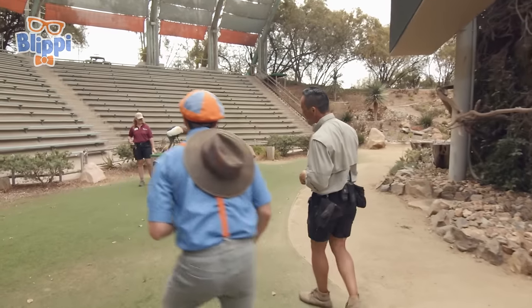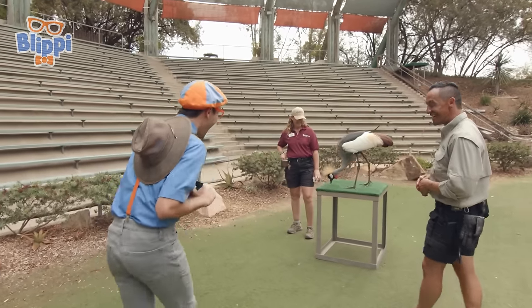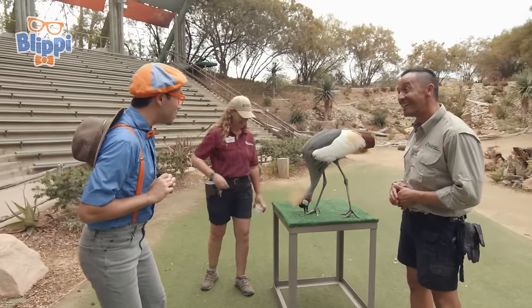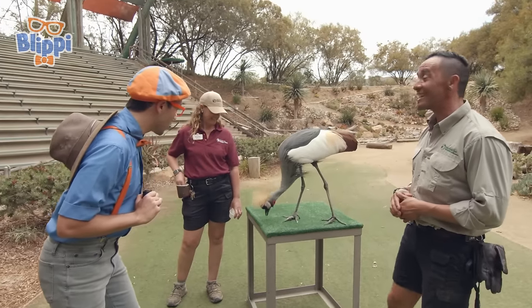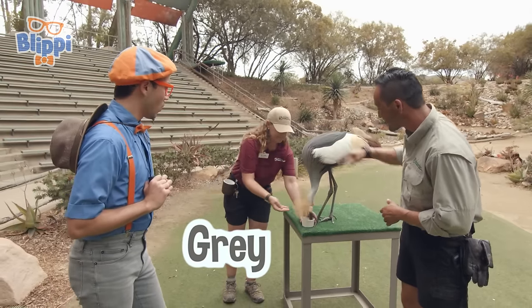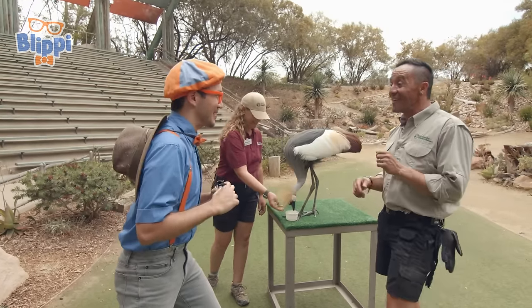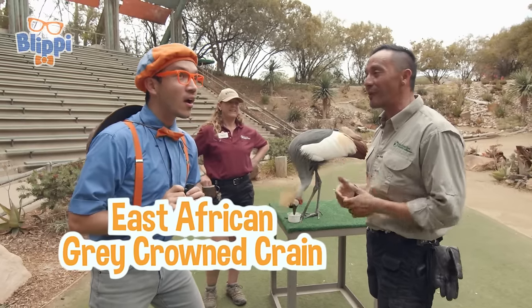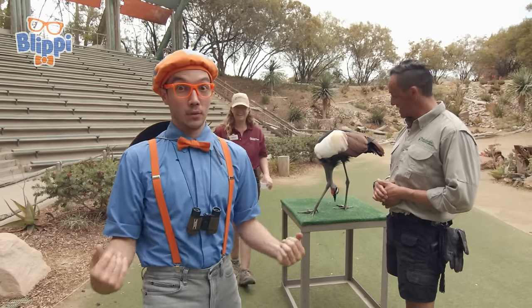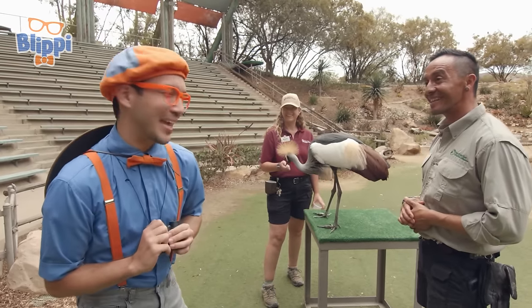Look at that. Whoa, look at it. This bird is so big and colorful. Whoa, hello. Wow. Whoa, what kind of bird is this? This is a West African or East African gray crowned crane. And you can see that by the gray on the side of her body here. Oh, yeah, East African gray crowned crane. That's a really long name. But a really beautiful bird deserves a really cool, beautiful name.